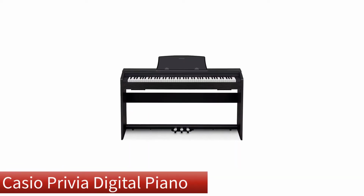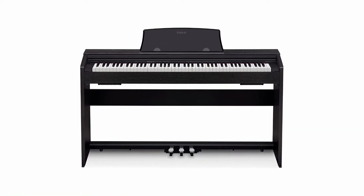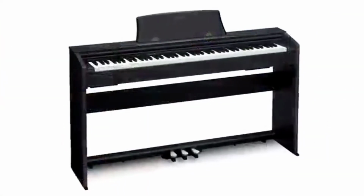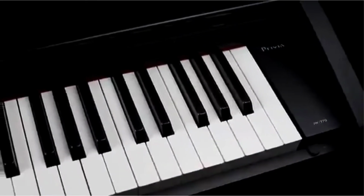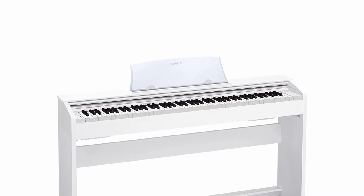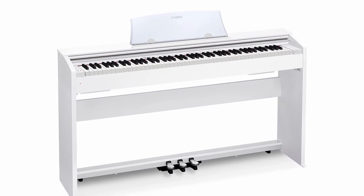Number 2. Our second best pick is the Casio Privia digital piano. Next up we have a Casio. This piano is a little bit simpler than the last that we saw, but it comes from another giant in the keyboard game. If you are looking for something a little bit more moderately priced, this will be one to consider.